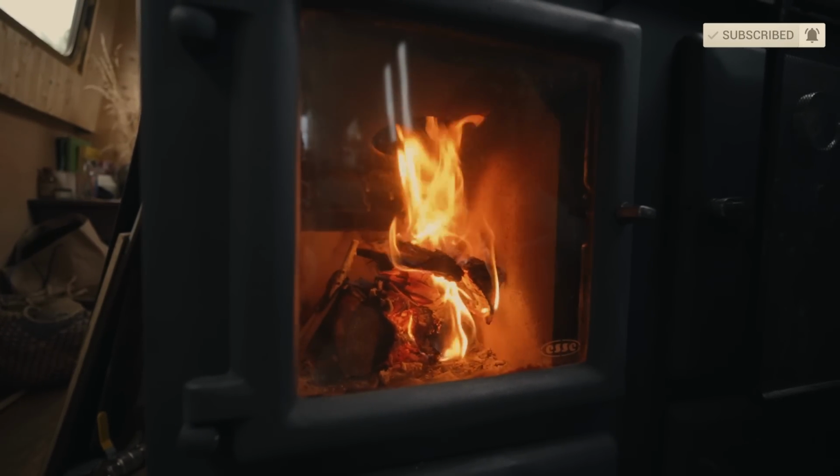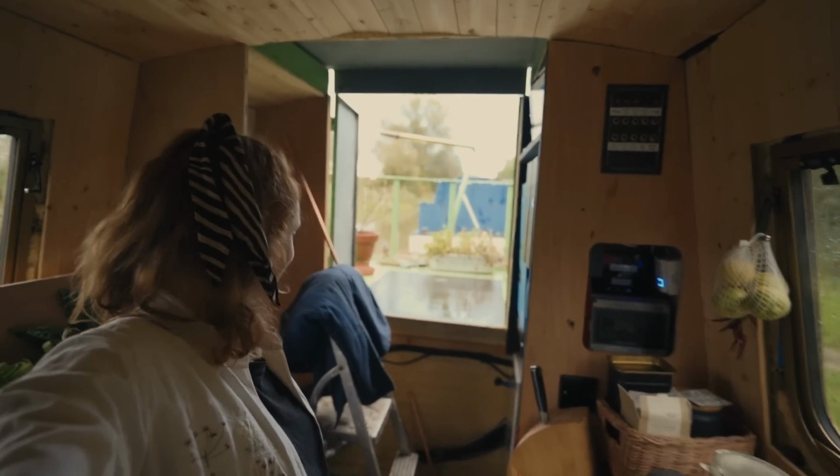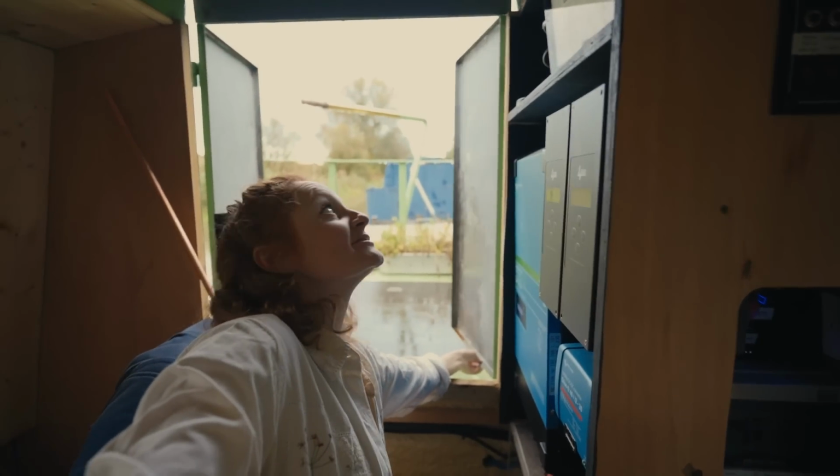Should probably shut the door, shouldn't I? Probably do. Got the heat blasting through and the doors are wide open. Stopped raining though, which is a positive.